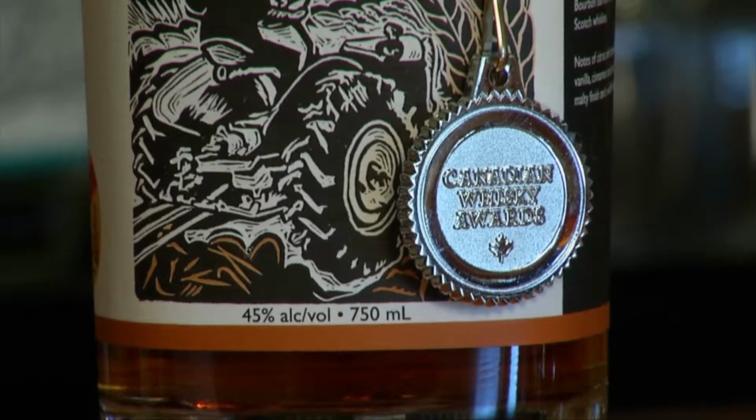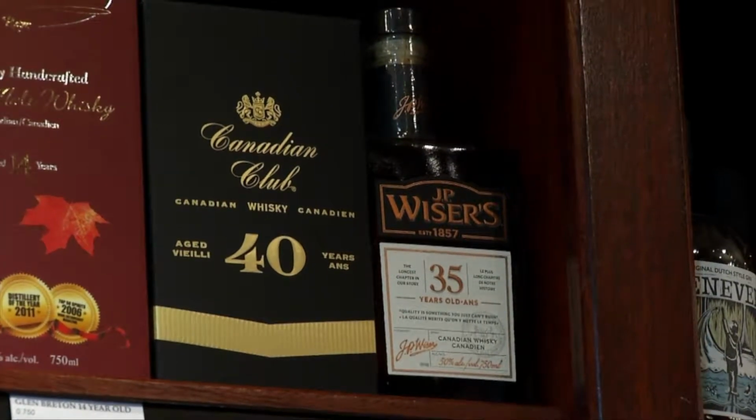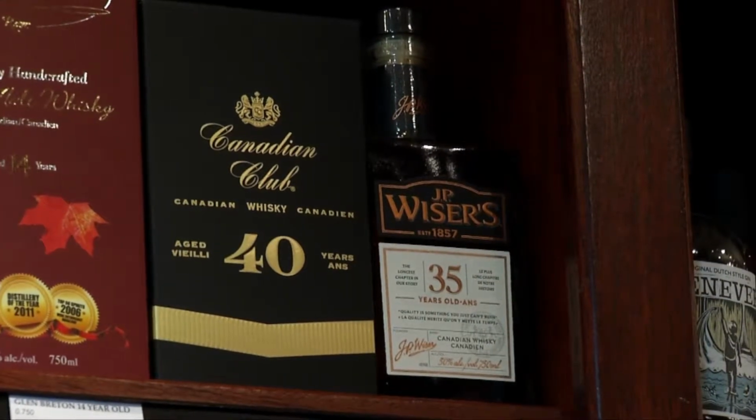You know, we get calls from restaurants in Las Vegas and Japan to send whiskey, and of course we can't do it, but we're thrilled to get those kinds of calls. A lot of these whiskeys have been sitting in the warehouses for a long time, like 40 years of the Canadian Club and things like that.